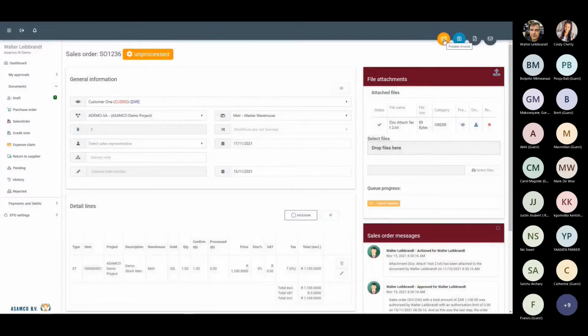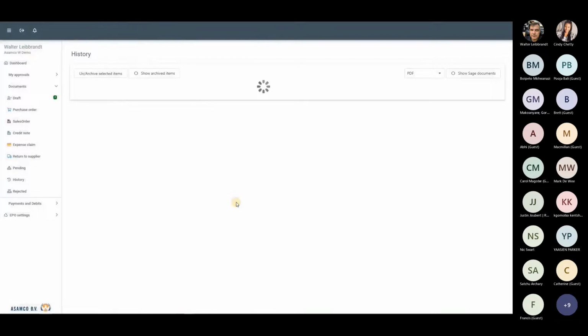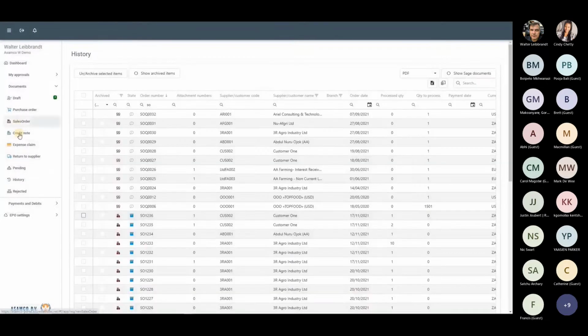Once I process the invoice, this will be a fully processed invoice. By hitting that button, it will go through the motion, validate it, and confirm that it is posted with that specific order number. It will again take me back to the history page.